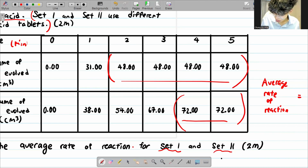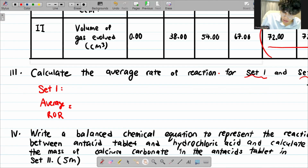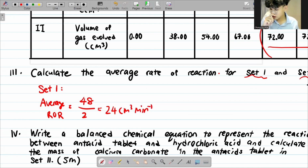Simple as that. I'm not going to waste so much time here, so I'm just going to substitute in and get the answer. 48 as your volume and 2 minutes, so you are going to get 24 cm cube per minute. Please don't tell me you don't know why it is per minute here. The reason is that 48 is in cm cube, the volume of carbon dioxide gas collected, and the 2 here is your minute.